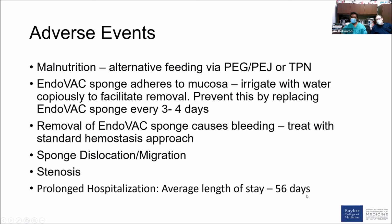In these patients, the alternative would be the exact same, either way. But just to keep in mind that you'll have to replace this pretty frequently, and that can often require a long stay in the hospital, on average, something like a couple of months.